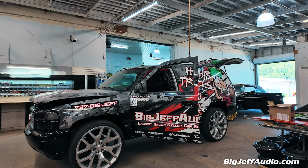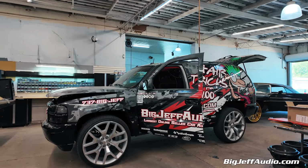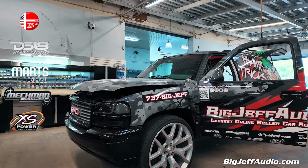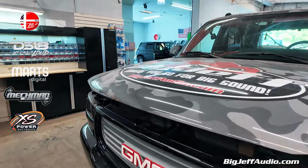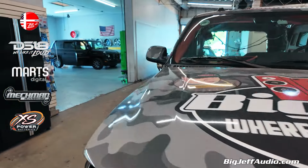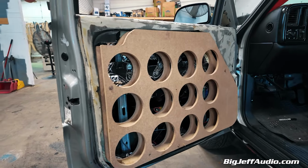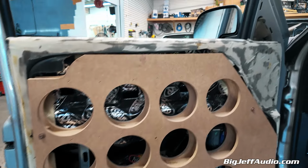So let me give you a little walk around the Yukon version 2.0, HairTricks 2.0, loaded with B2 Audio, DS18, Marts Digital, and so much more. Mechman Alternators, Excess Power batteries and cells. This is going to be insane. There are the door panels. You can see it's going to have 12 6.5s, B2 Audio.